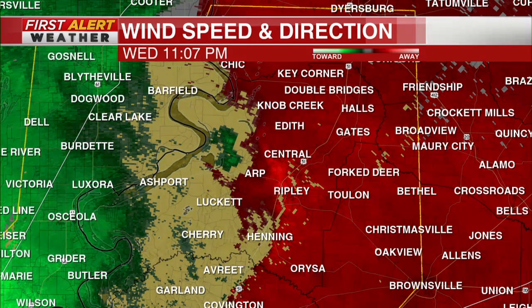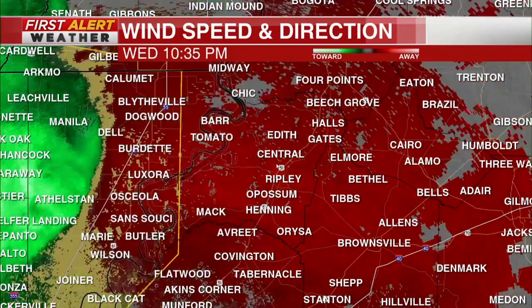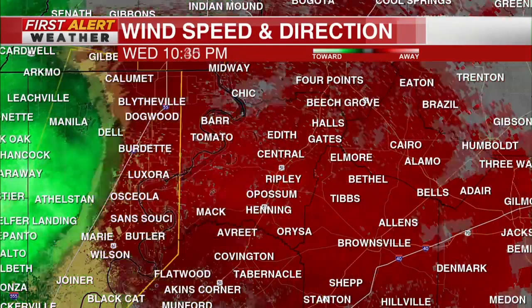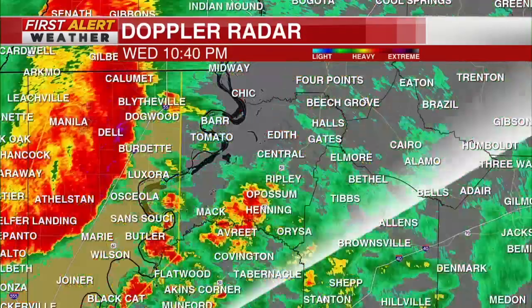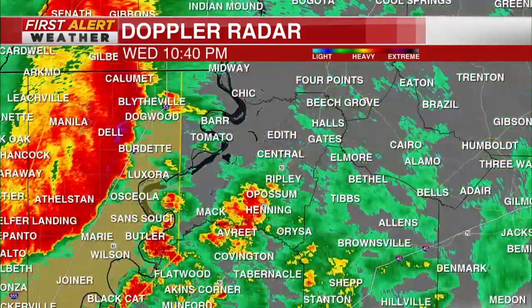Let me put it in motion just to see what it looks like over the past 30 minutes. Oh, look at that. It's weakening. Yeah, it is weakening significantly. But it looks like it just separated. It's like a separate cell almost out in front of it, or it's merging with other cells. That's what we're seeing.